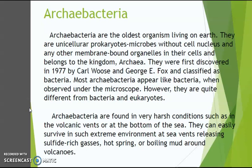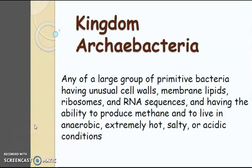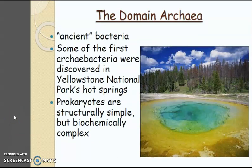Archaebacteria are found in very harsh conditions such as volcanic vents or at the bottom of the sea. They can easily survive in such extreme environments: at sea vents releasing sulfide-rich gases, hot springs, or boiling mud around volcanoes. So the kingdom Archaebacteria is a large group of primitive bacteria having unusual cell walls, membrane lipids, ribosomes, and RNA sequences, and having the ability to produce methane and to live in anaerobic, extremely hot, salty, or acidic conditions. Some of the first Archaebacteria were discovered in Yellowstone National Park's hot springs.